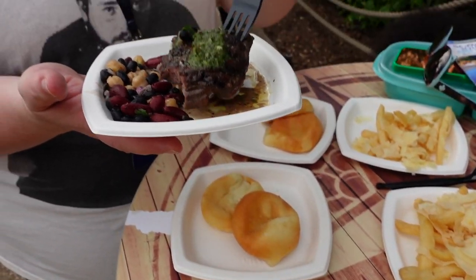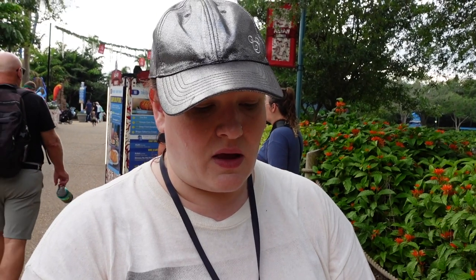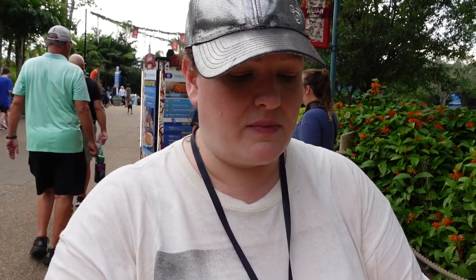I was shocked at how big it was. This is very tender. It is really, really good. And of course, the chimichurri on top. I'm just gonna see.